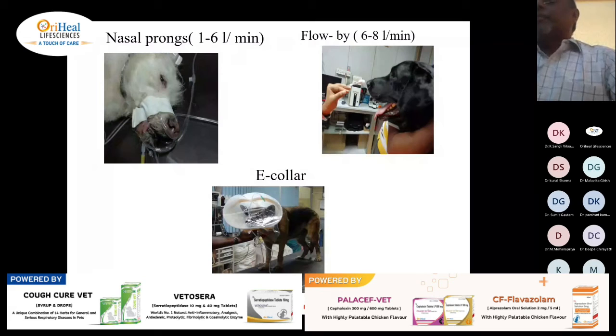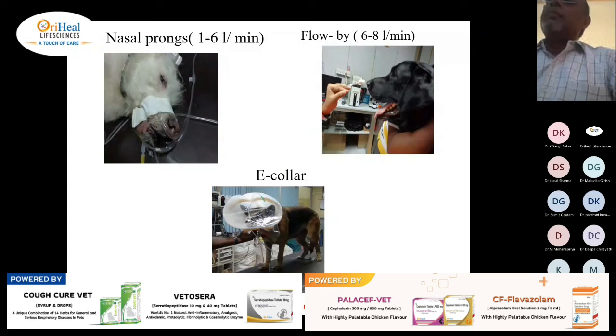Okay, flow-by oxygen is useful for most of the practical respiratory tract diseases, both lower respiratory tract diseases or bronchoalveolar diseases or tracheal diseases. To start with, you can give flow-by oxygen, which will be more than sufficient. 60% of the inspired air will contain oxygen, and therefore that will be sufficient to give oxygen therapy for a normal pet. And the e-collar is also an excellent option.